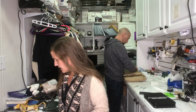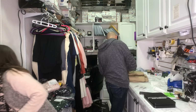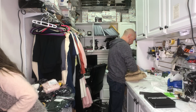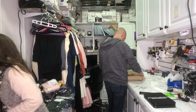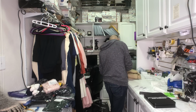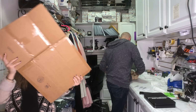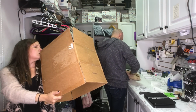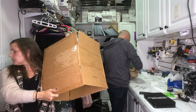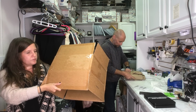$45, baby. FedEx Smart Post. Oh, you got to go to the FedEx. Box. Is it huge or not huge? It's not. Is it mildly huge? Mild, yes. Like this box? Yeah, it definitely works.